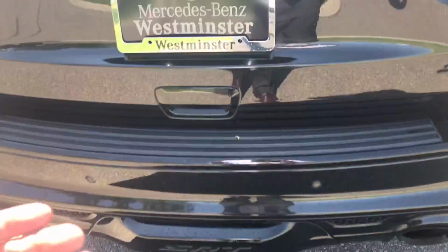Dual exhaust with a little bit of hum out of that V8. There's our backup camera. Subwoofer for our premium sound system, 60-40 split.